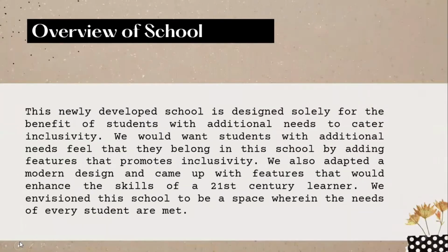This newly developed school is designed solely for the benefit of students with additional needs to cater inclusivity. We would want students with additional needs to feel that they belong in this school by adding features that promote inclusivity. We also adapted a modern design and came up with features that would enhance the skills of a 21st century learner. We envision this school to be a space wherein the needs of every student are met. As special education and children with special needs are very dear to our hearts, we tried our best to incorporate their needs in the school, which aren't usually met with the schools we have today.